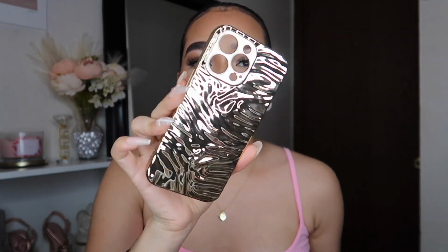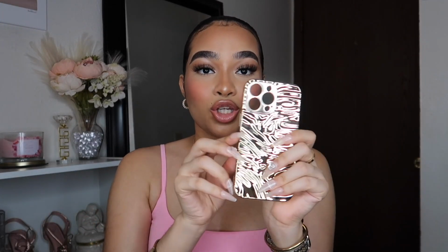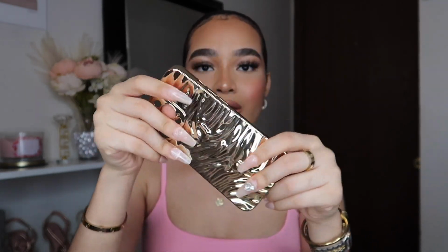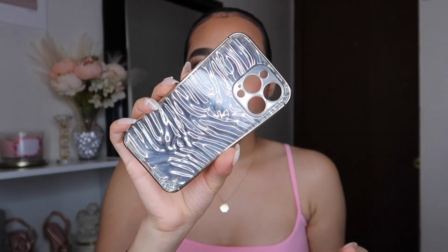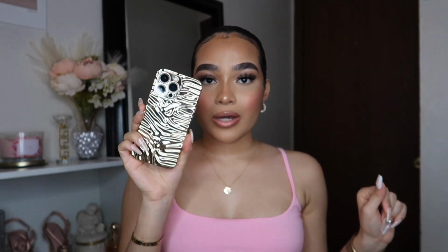It's so cute, and I'm definitely gonna be wearing this all year round. Doesn't matter what season it is. It's a cute gold trendy iPhone case. It is flexible, but whatever, it's still cute. It's silver on the inside, but whatever. She is looking beautiful. Oh my gosh, it's giving fierce.